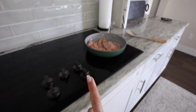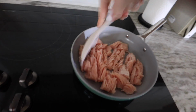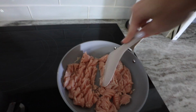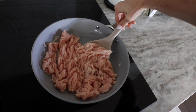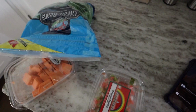Making some lunch right now. I've got ground turkey on the stove top. I really gotta chop this up, because some people will say your ground turkey does not look very appetizing all ground up. And I'm like, I know, I'm lazy when it comes to chopping it all up. But I'm gonna do this, and then I'm going to do some sweet potatoes, some green beans.